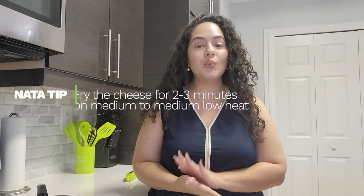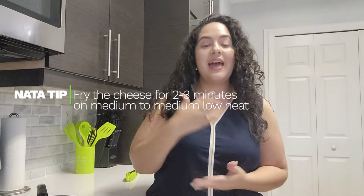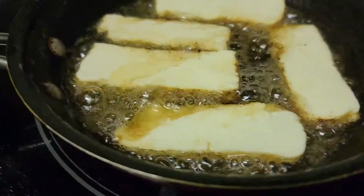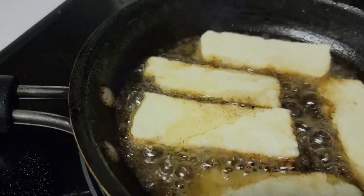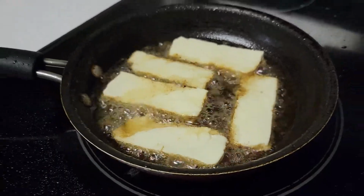So one of my most important tips to making queso frito is to make sure that you only fry it from 2 to 3 minutes on each side, no more than 3 minutes. And that's because if you've ever had queso frito and it's been extra chewy and it's almost rubbery and you kind of hear that squeaky noise in your mouth, that means that it's been over fried, and that's not what you want. You kind of want the center to still be a little soft.